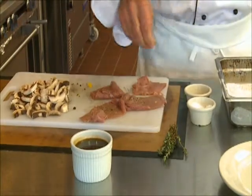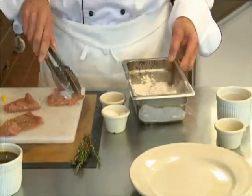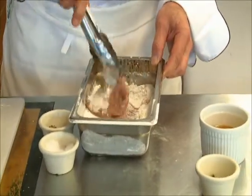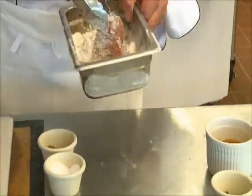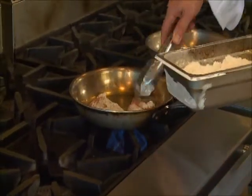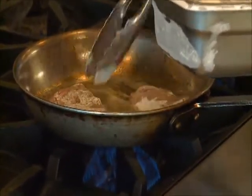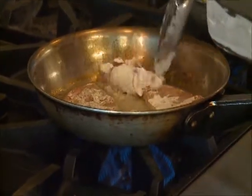Black pepper, kosher salt, not table salt, into the all-purpose flour, and then we're going to saute them in extra virgin olive oil, caramelize it a little bit, brown them. It only takes a few seconds because the veal is cut so thin. So into the saute pan. It's only a few seconds on each side to brown it, and it will cook right through.